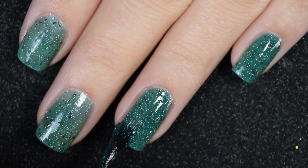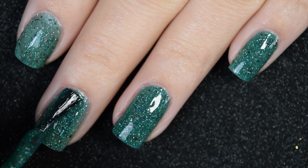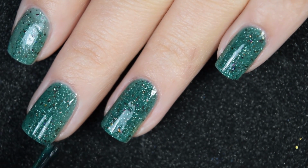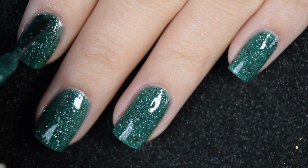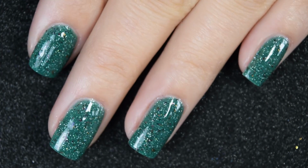You'll want a top coat to finish this off, both because it dries dull and because it dries textured. And this one is a little bit difficult to remove because there are those tiny white micro glitter in there. They do want to kind of stick to your nails just a little bit. So there is 2 coats.